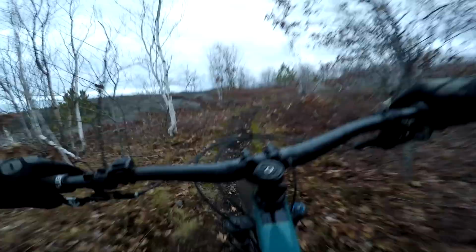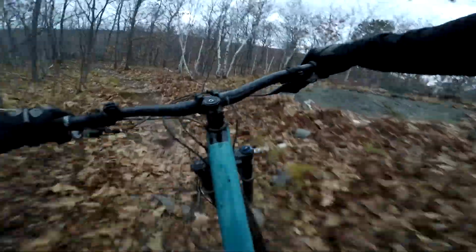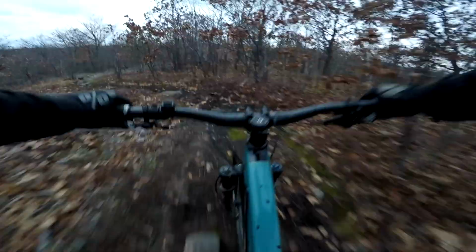So it's not quite downhill yet. Gonna climb this rock. Now we start going down. This is where the fun begins, and where my eyes start to water because it's cold and there's a lot of airflow. Some not so muddy mud.